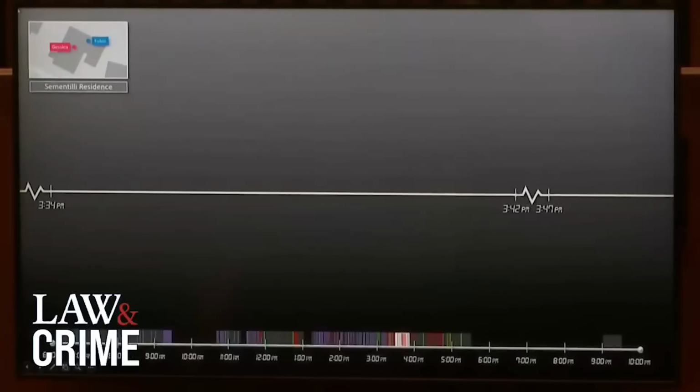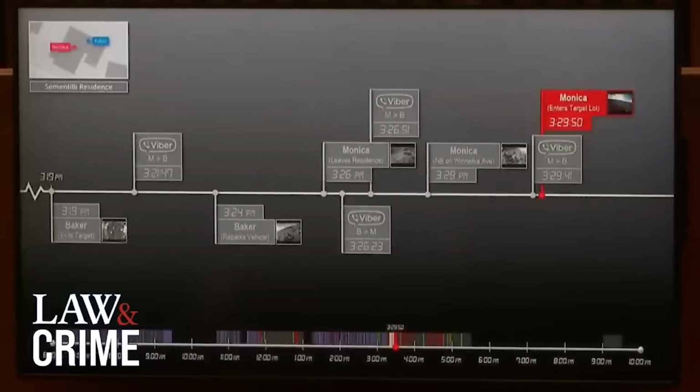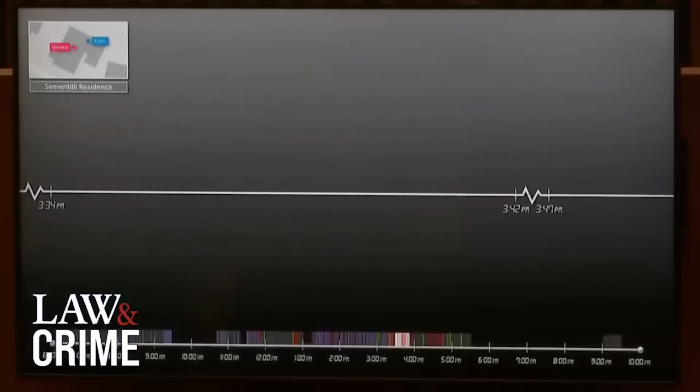And then during that 4-minute period, when Baker's vehicle is at the back of the lot to the right and the defendant's vehicle is parked at the back of the lot just to the left of him, are there any Viber messages during that 4.5-minute period? There are not. Okay.